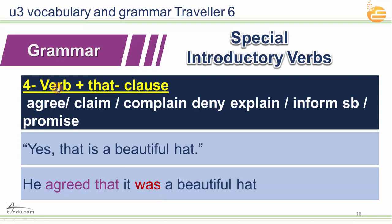All right. Now sometimes these verbs also come with that and a clause, the rest of the sentence. For example, verbs like agree, claim, complain, deny, explain, inform somebody about something, or promise somebody something else. In this example, yes, it means he agreed. Okay, yes, that is a beautiful hat. So if you see yes, it means he agreed that it was a beautiful hat.